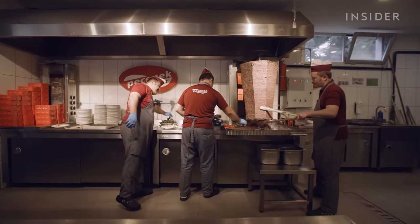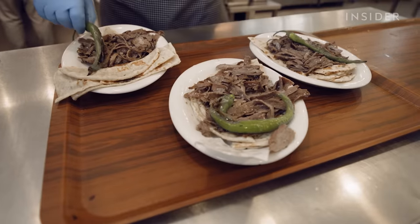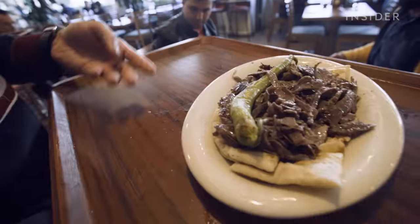The lunch rush usually lasts from 12 p.m. to 1:30 p.m. In this hour and a half span, the restaurant serves 500 to 600 customers.